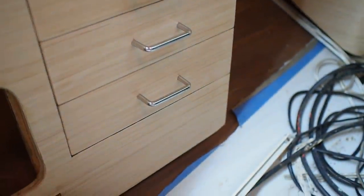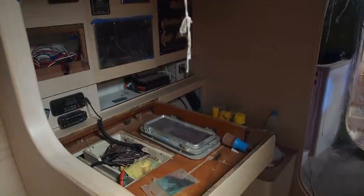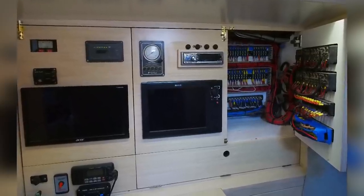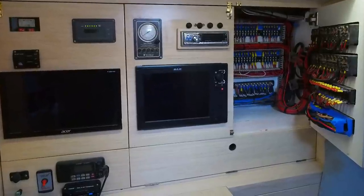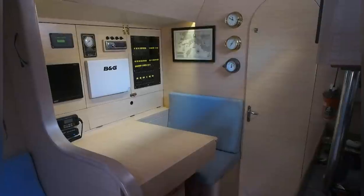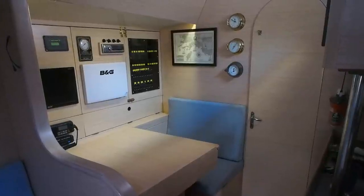Once the three doors of the cupboards were complete, the carpenters then worked with the electricians to start building the fascias for the breaker panel and, of course, all the display instruments as well. You'll see a bit more about this when we deal with the electricians later on.